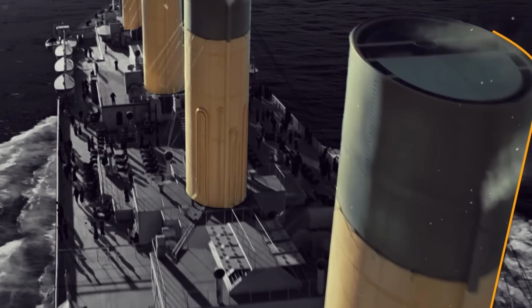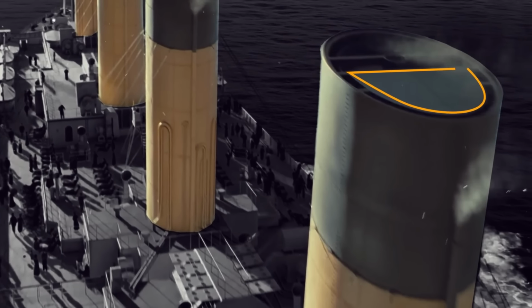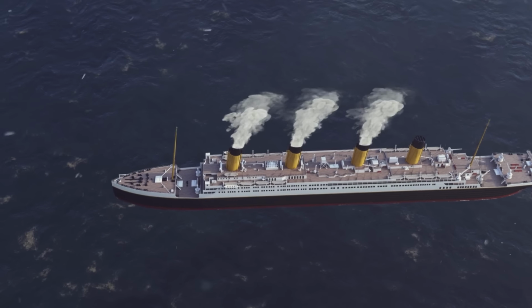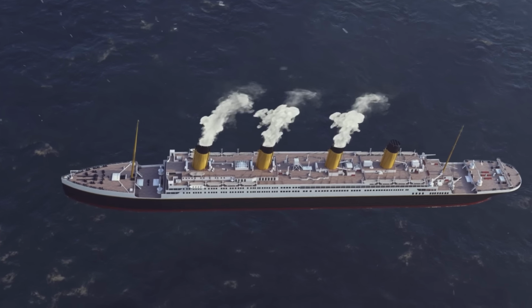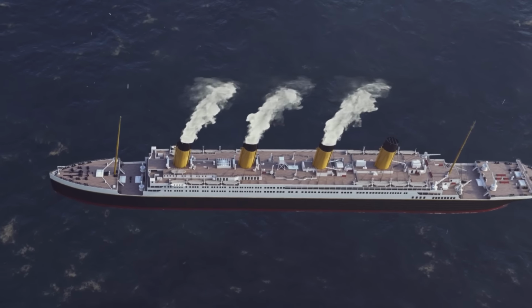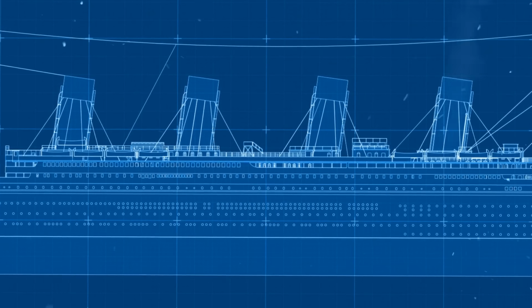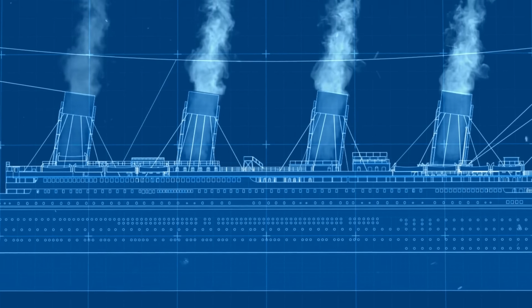You won't see any fumes above the fourth pipe of the ship in the movie. It's not a technical mistake. The Titanic, indeed, had it only for more impressive looks and didn't really need that pipe. Back in 1911, the year before our hero's departure, large ships would mostly sail with 4 chimneys.